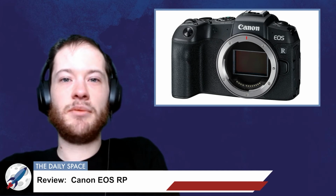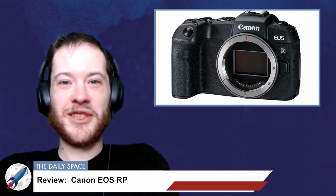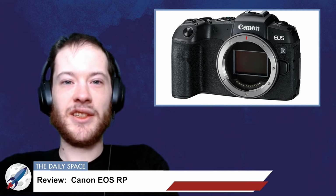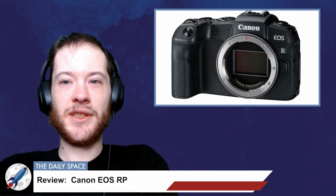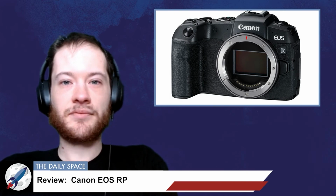There are some things about the RP to be aware of if you're thinking of buying one. It's a mirrorless camera, which means you look into a small screen showing what the sensor sees instead of a mirror, so what you see through the viewfinder will be ever so slightly behind real time, which can make tracking fast-moving objects tricky, something the more expensive R series models are better at.